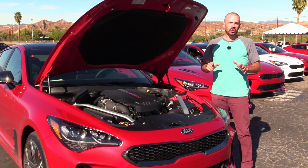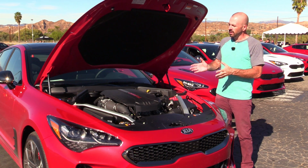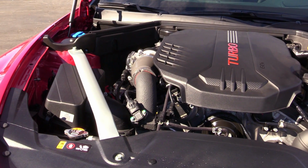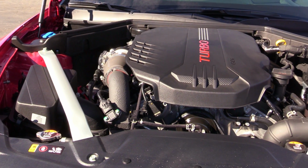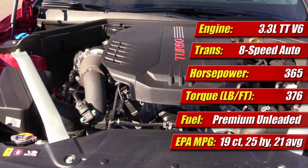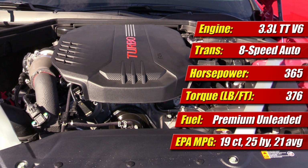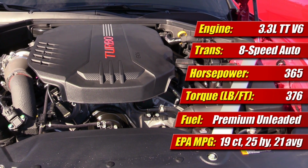Always a good thing. Well, a 2.0 turbo 4-cylinder is standard in the Stinger. The GT here comes with a pretty familiar engine we're starting to see in Hyundai and Kia products, this 3.3-liter twin turbocharged V6. Here it's rated at 365 horsepower and 376 pound-feet of torque. And in this car, it comes only with an 8-speed automatic transmission.